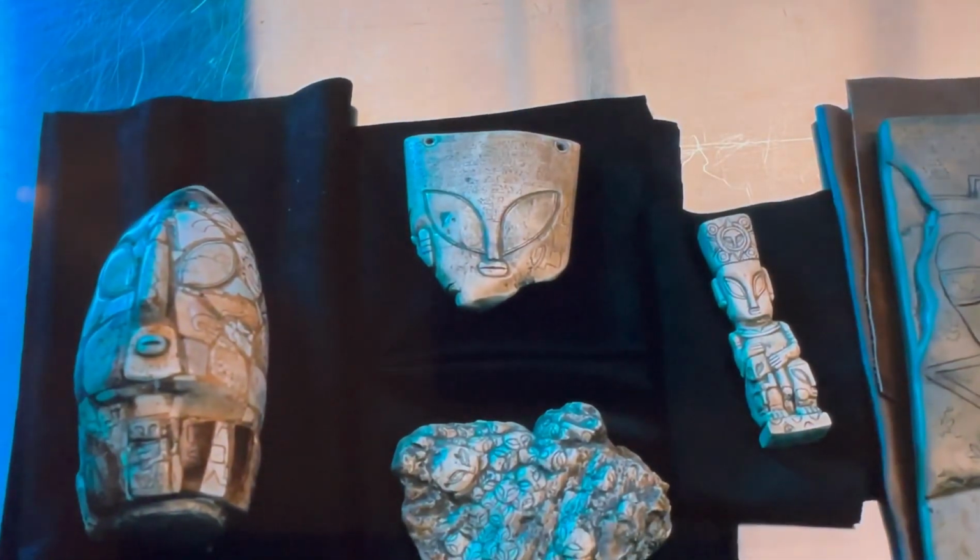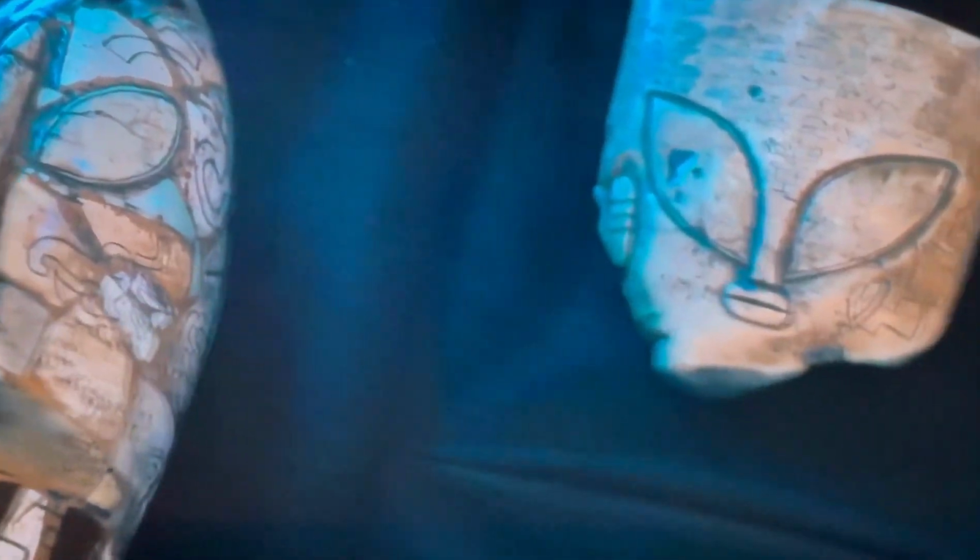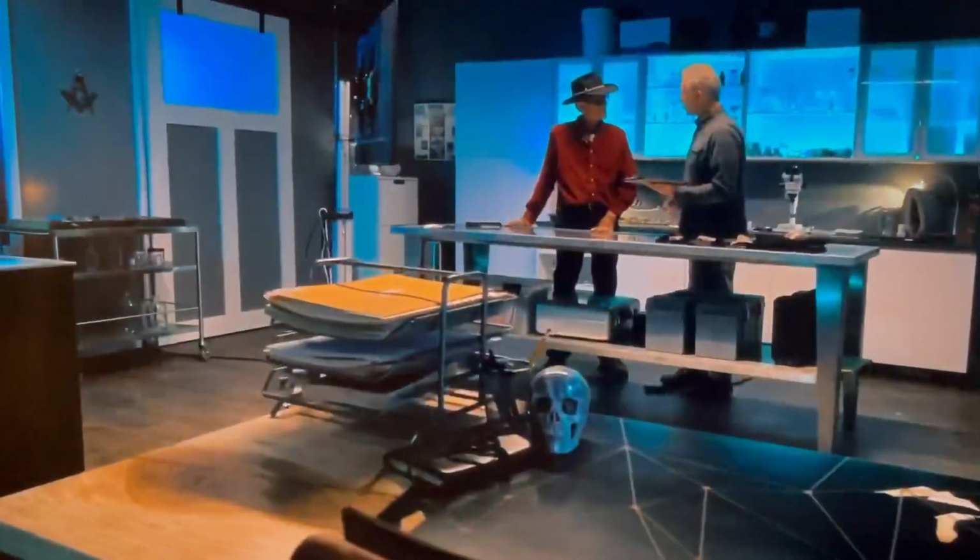So what we need to do is bring some science to the equation and look very carefully at these artifacts to see if we can get some hard facts to back up your claim. I'm going to get my microscope out. Let's start there.